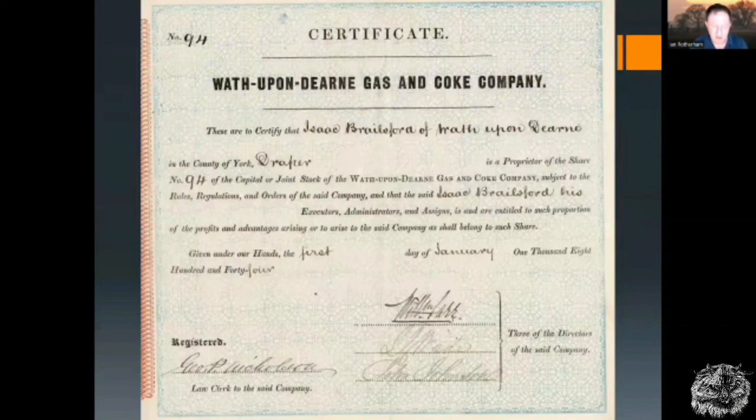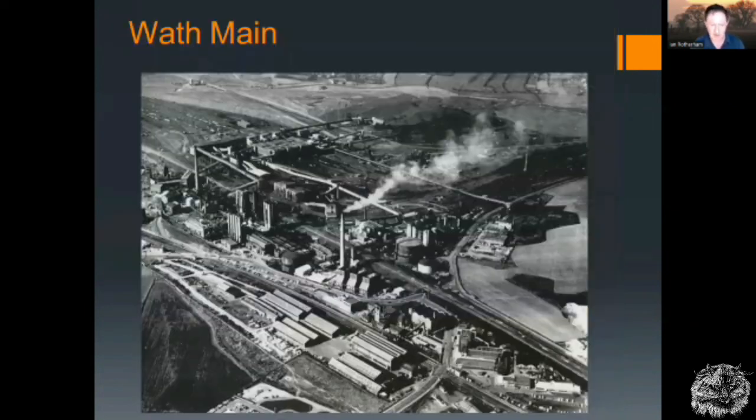The end for the natural environment for many, many decades for Wath-upon-Dearne came with the Wath-upon-Dearne Gas and Coke Company. And here we see a share certificate in 1844. And when you get coal, when you get deep mine coal, you often get chemical works. And when you get chemical works, you get gas and coke. And these are terribly, terribly polluting. So they generate income, they generate some economic wealth. Most people actually in the area live in dire conditions, but obviously for the owners, they live in rather better.